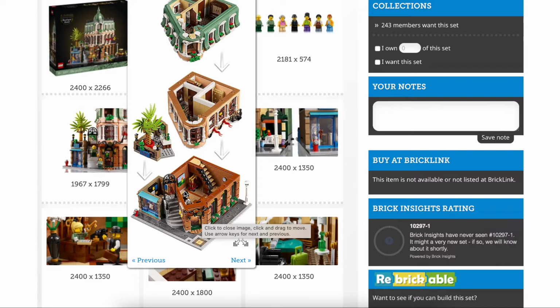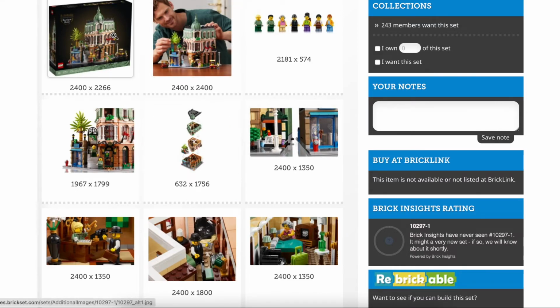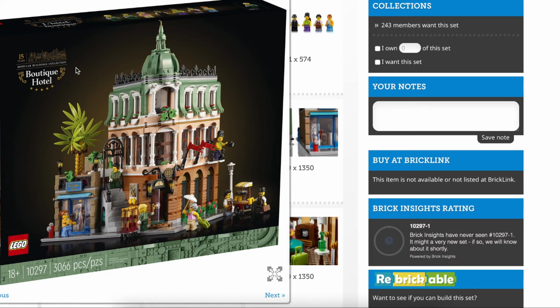Some of them, like Police Station 2, you just get a lot of the same height, and it's a tall building. That's cool, and I think it really adds to the volume of the building. But it's nice to have that difference in variance to height. When you have them all next to each other, I think it just adds a lot to the display value.